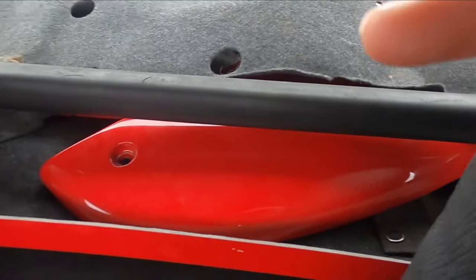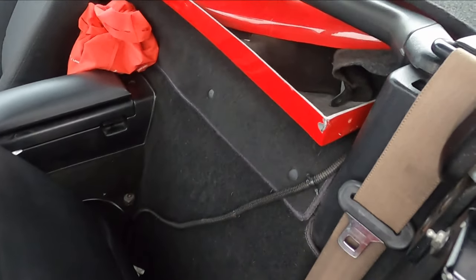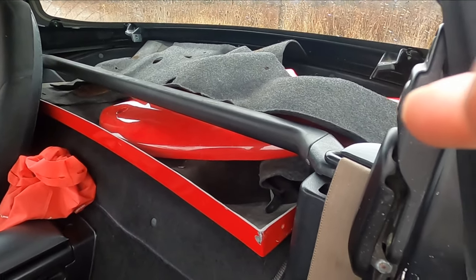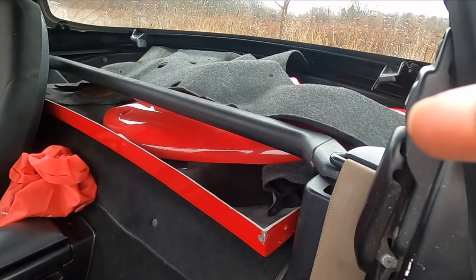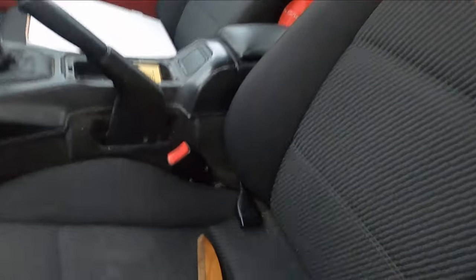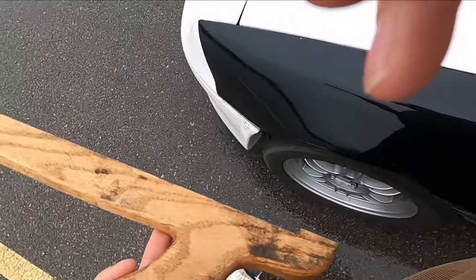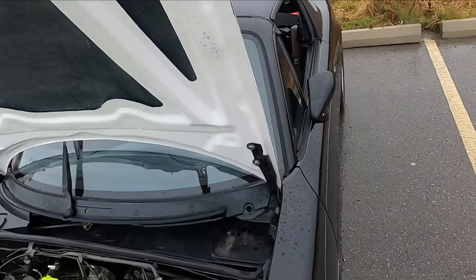Just got some parts sitting in here for the winter for storage. It's a Racing Beat fiberglass tonneau cover. I don't rock it too much, but I got it for 40 bucks, so whatever, I'll keep it. This is my table saw push stick that I use as a hood prop. So let's get this hood open and show you the monstrosity that I got inside here.